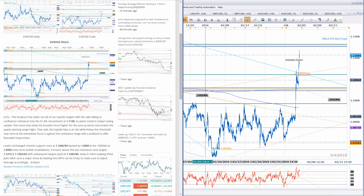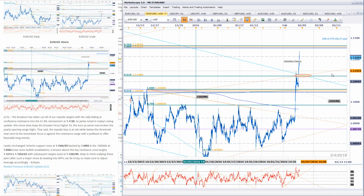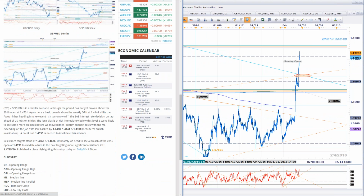Last night I was trying to figure out where the targets might be and couldn't quite catch those. Yeah, it was hard to get in on this, specifically on the euro trade. Yeah, you're more than welcome. Appreciate that. So moving right along, the other setup from last night was the British pound.